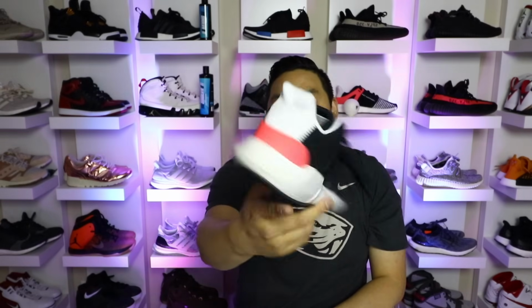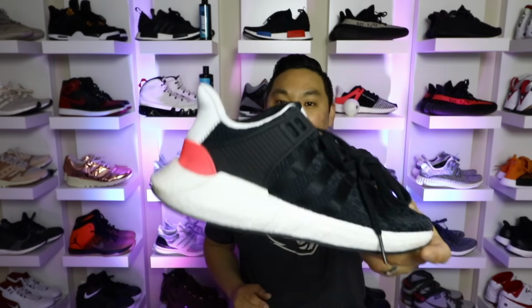But the reason why it's not the number 1 is because of that wrap-over tongue. To me, it's just not the most functional tongue the way it wraps. I don't really love that. That's probably the only big complaint that I have about the model. Primeknit on the upper though, very, very nice. And this colorway was really solid too in this Turbo Red, which is kind of more like hot pink. But there we have it, the number 2 spot.